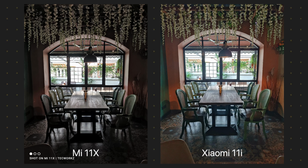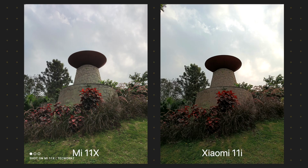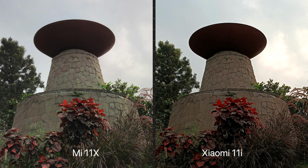That being said, every now and then, the Mi 11X delivers better HDR results than the Xiaomi 11i, like you see here. The Xiaomi 11i is also adding a lot of sharpness in these HDR shots, which I feel makes the images look too processed. Depending on your preference, you may or may not like that. I just keep the HDR mode on both these phones turned off and turn it on manually when I feel the situation really demands it.